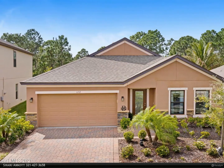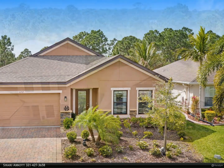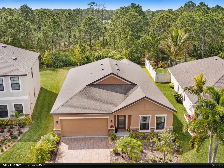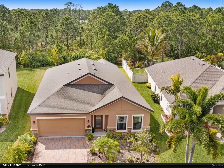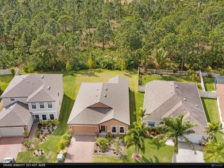Wildly popular Seneca model in the Amberwood community at Bayside Lakes, barely lived in. This was the seller's second home and practically new, featuring a versatile floor plan with living/dining combo and a beautiful kitchen which is connected to a spacious family room with sliders to the patio.